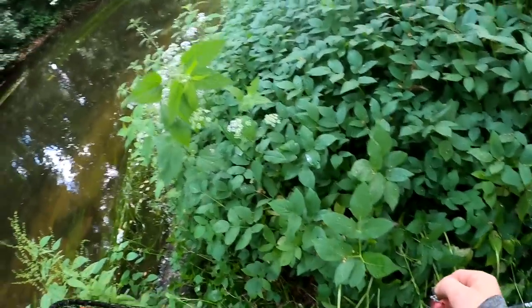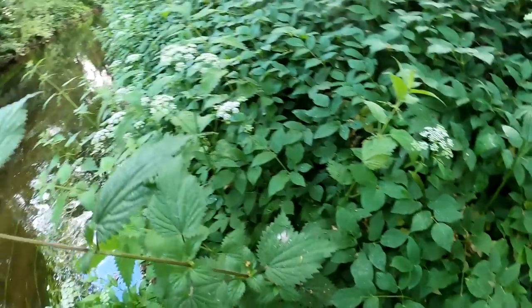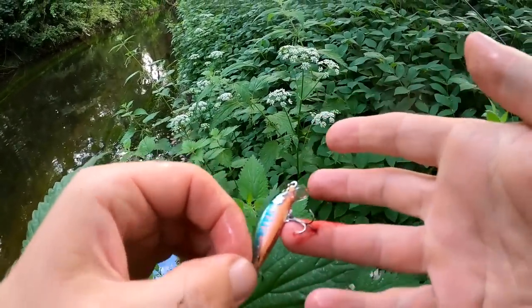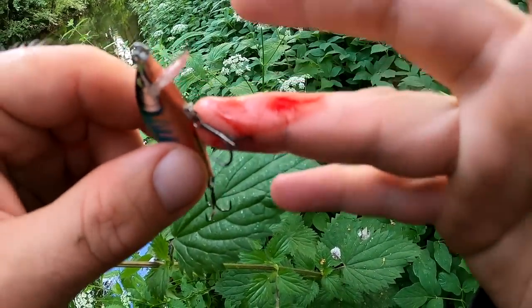Rest him in the water before we show him to you guys. It's definitely a fish of over 4 pound, might even go 5. I'm not sure. But the fish thrashed around and he really injured me. The hook point is right through to the bend. You see that?